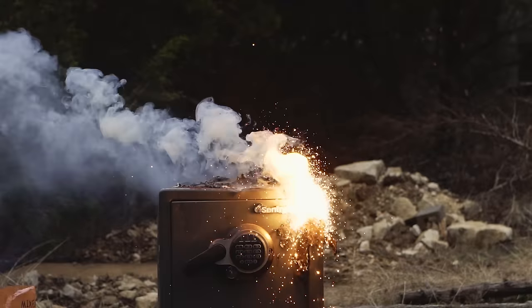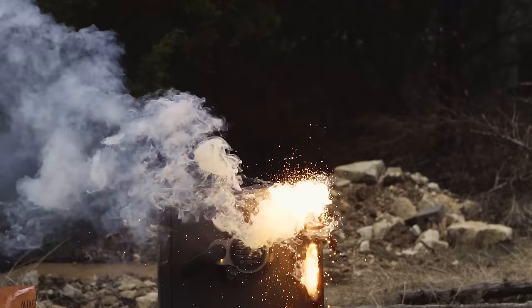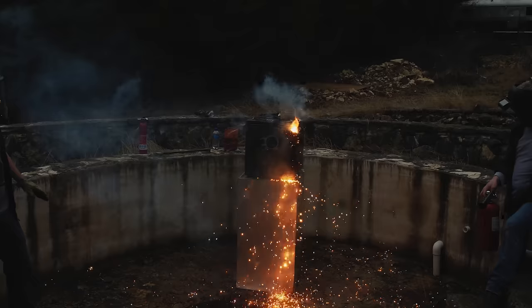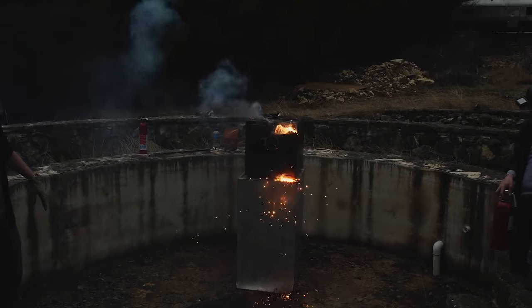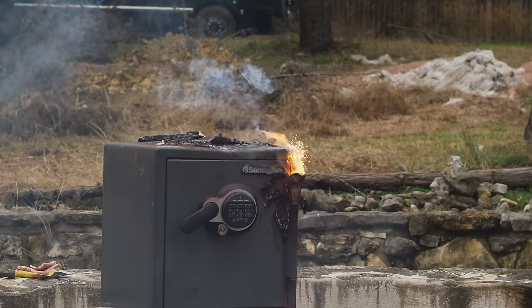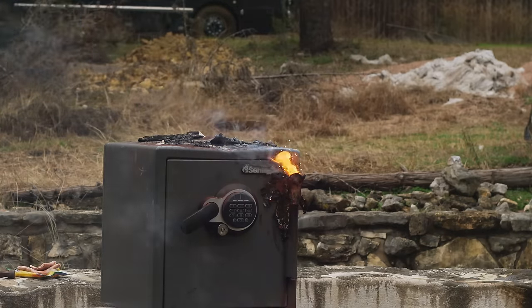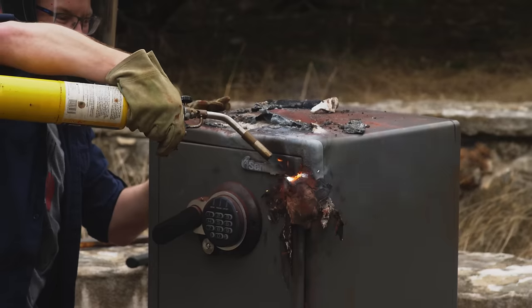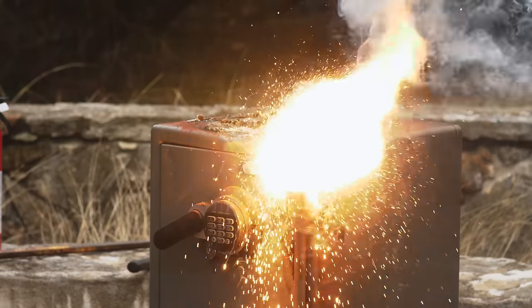There we go. Holy cow. Do you think it melted the pin all the way? I don't think it did. I'm really surprised that the clay stayed on there. That's cool. Yeah. There we go.